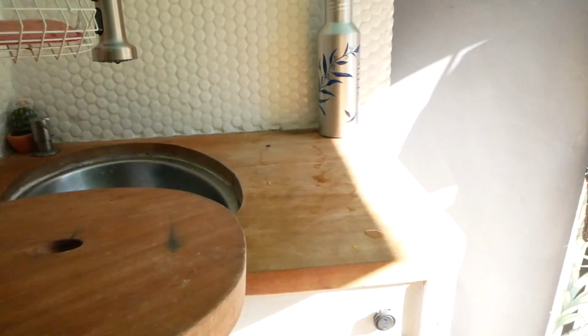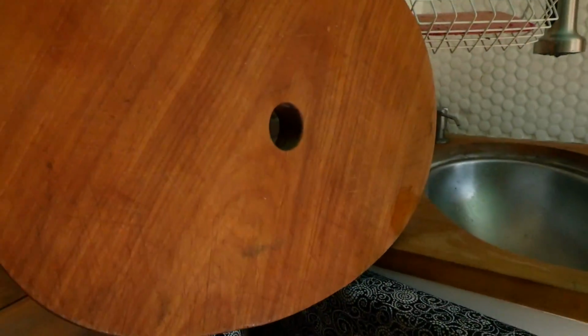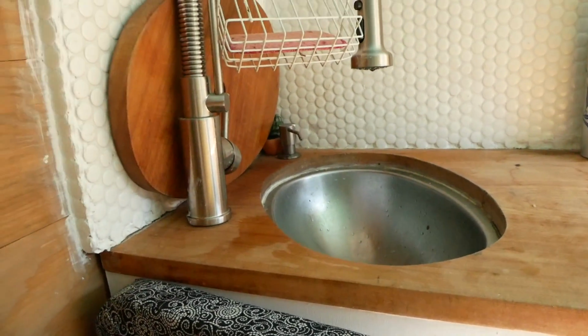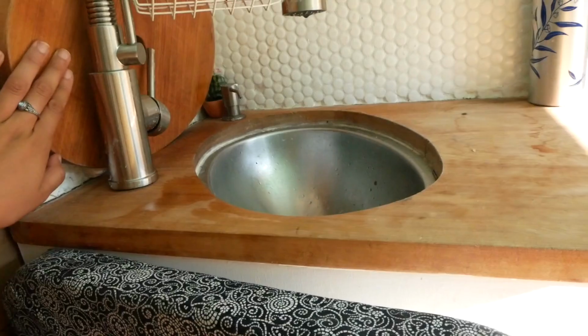And then this, I decided not to throw this away when I cut it out. And it's a cutting board. It's kind of looking rough now, but it just fits right on top. It can hide the smell when the gray water is full and you don't have the energy to dump it out. It's really nice to have that.